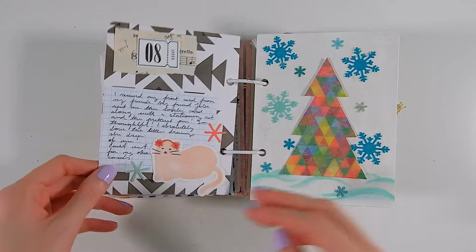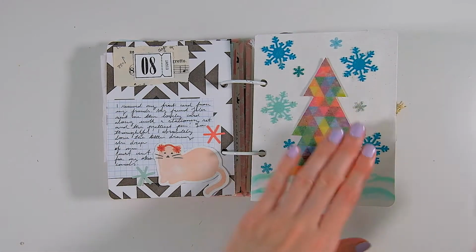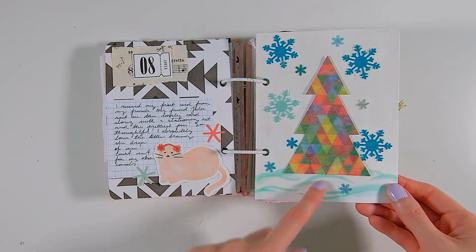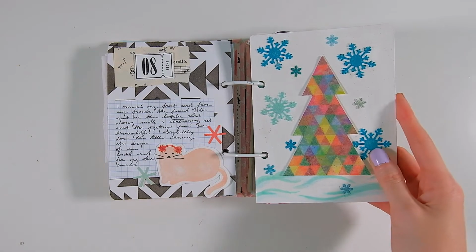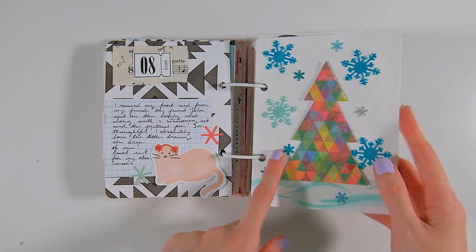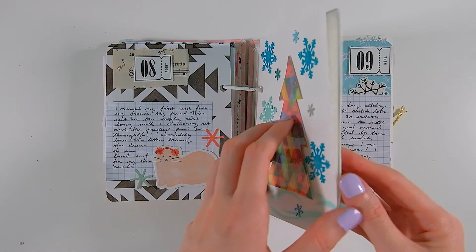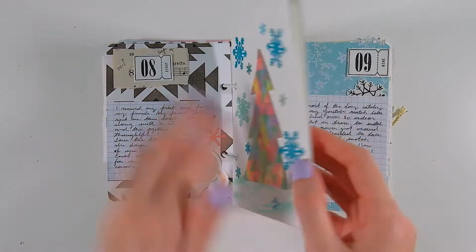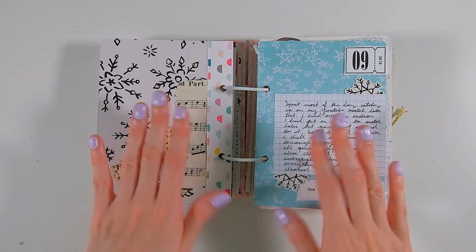So, okay, day 8 was about this card. Me and my friends did a holiday-type card swap, and this was the first card that I got, and I wanted to put as many cards in here as possible. I'm still waiting on a few cards from my friends, so we'll see what makes it in here and what doesn't, but the ones that fit, I put in here. This is from my friend Jules, and she wrote a little note and she drew me, so I wanted to put that in here. That's what I'm journaling about here. And then on the back, I covered it so I can use it for day 9's page.